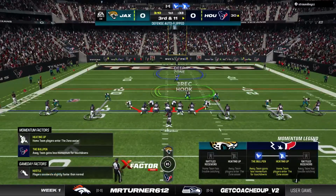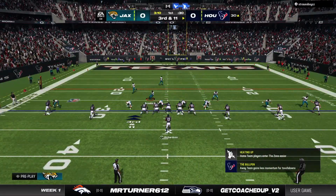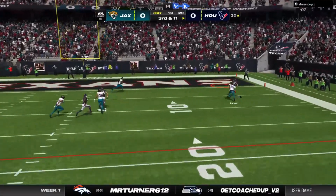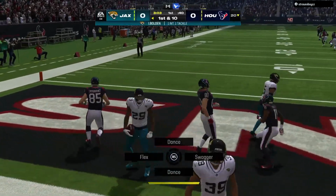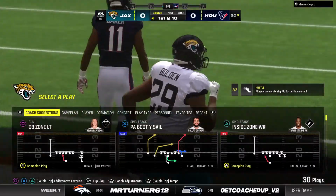An incomplete pass on that last play, and that means they'll need to come up with something here on 3rd down. Now Richardson. And it's intercepted at the goal line. And the Jags are going to get the football here as the ball will come out to the 20.